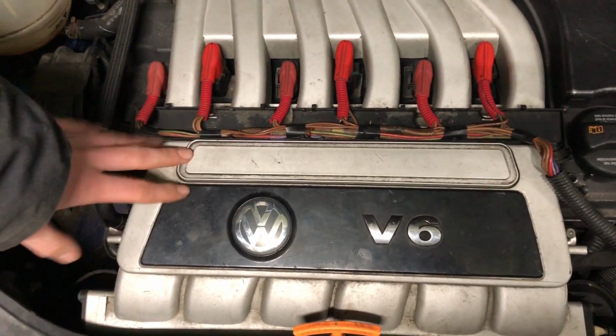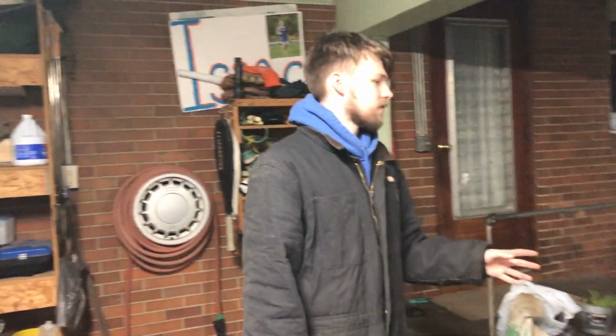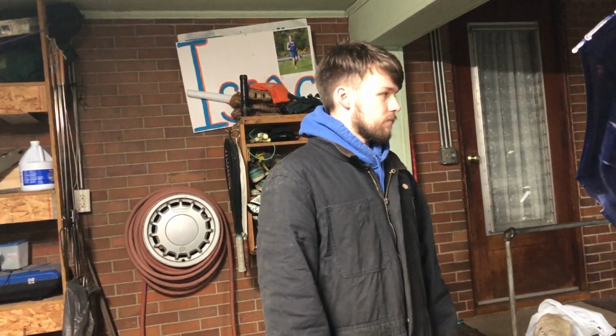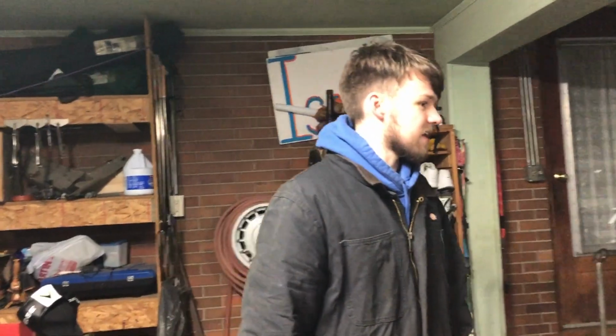If you don't know what this is by the engine, this is a 2008 Mark V R32, not a GTI, it's an R32. The story behind this car, it actually sat in a near neighbor's yard. He lives like 2 minutes away from my house for the longest time. It's just not like a commute that I normally take.